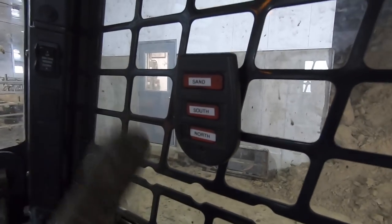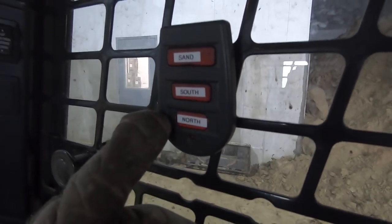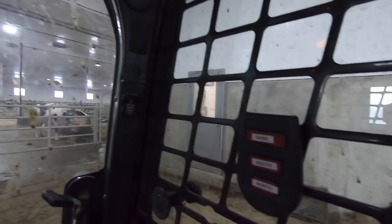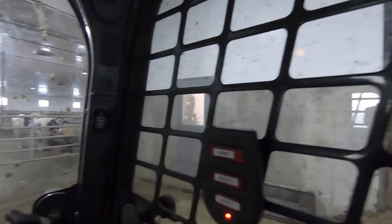Door clicker here, it's got three remotes. This is the north door for the barn and the south door, so that's for the drive-through feed alley there. That's our south door right there. And we have our sound room door, so I can just click it then that door starts opening up. Makes it way handy to be going in and out of the doors of this thing.